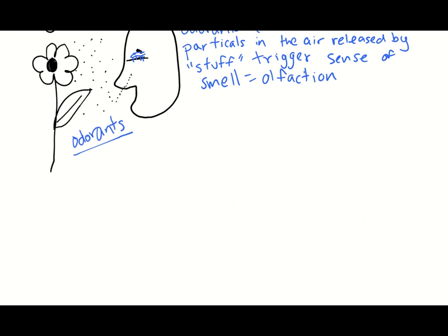And then, okay, now I know that I'm smelling a flower, or okay, now I know I'm smelling pizza or poop, or somebody just farted, and I have fart particles that went up my nose, and that's why I can smell that they farted.